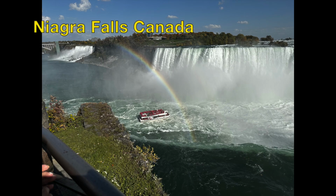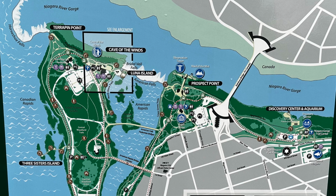Now, Niagara Falls is part of the Niagara River, and the Niagara River empties Lake Erie into Lake Ontario. The Niagara River splits into a couple of parts. On the upper left is the Horseshoe Falls, or the Canadian Falls, and in the middle of the picture is the American Falls. The top of the picture is Canada, and the lower part is the U.S.